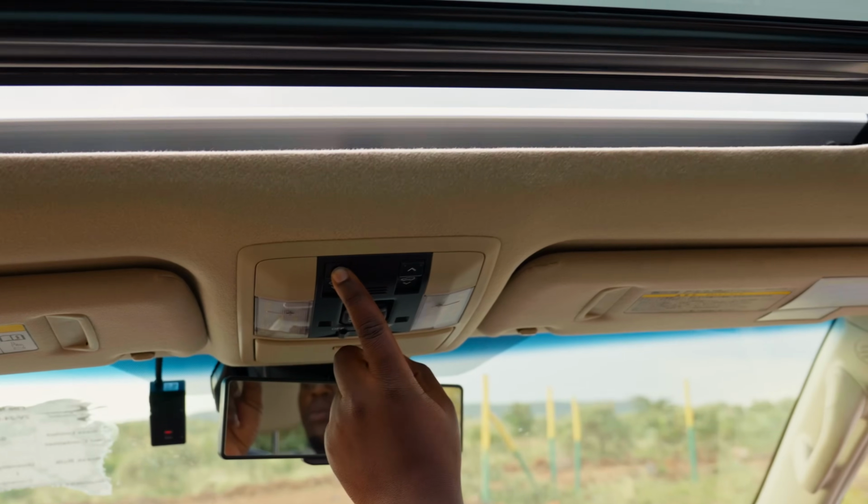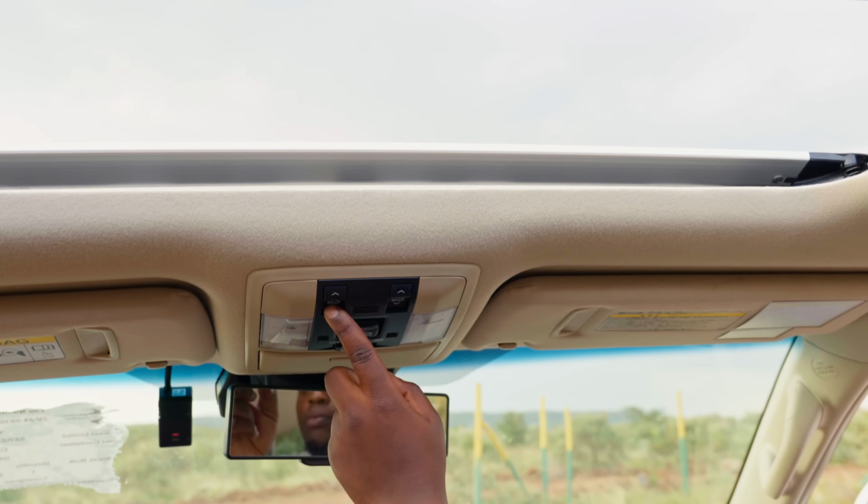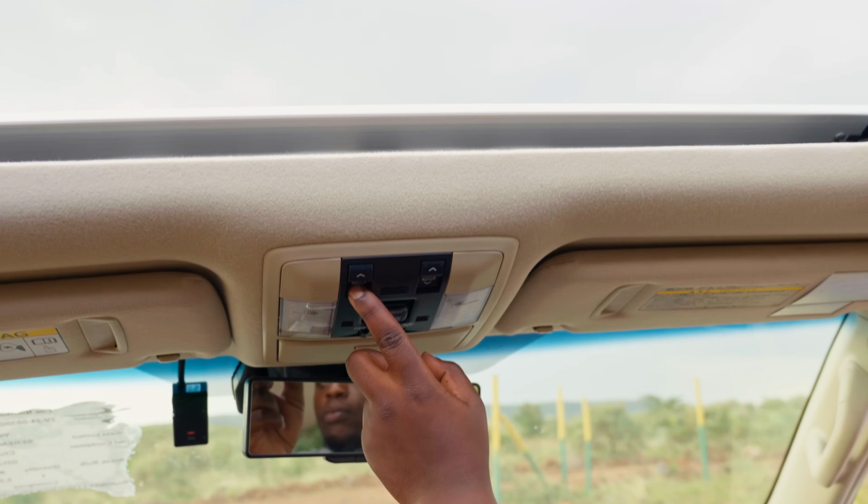Sunroof. I was wondering when we were going to talk about this, man. Yeah, we have the sunroof. Hey, I mean, who doesn't want a sunroof off-road? Yeah, who wants to go on safari without one? This is more like it.